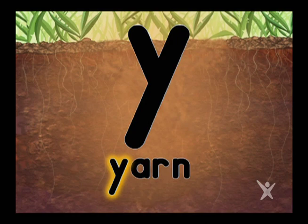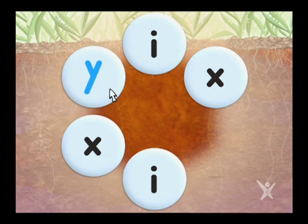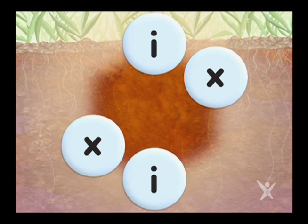Look at the letters. Click all the Ys. Is this the letter Y? How about this one? Y! Fabulous job! Is this the letter Y? How about this one? Y! Way to go! Yay for you! Now we know all about the letter Y.